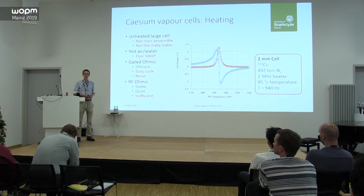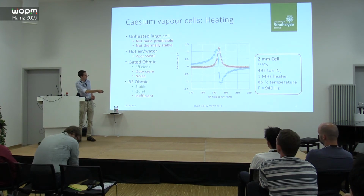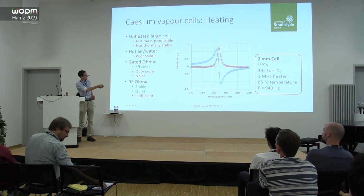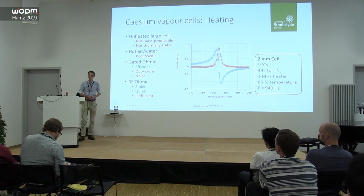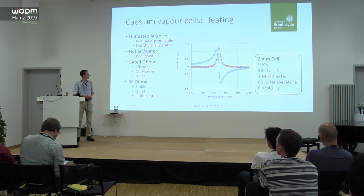I can say that there's an amplifier on our circuit board that gets hot, but so does the cell, and we can recover the sort of 1 kilohertz line width that we should be getting from the cell calculation. So we now have a source of cells that we can produce, and we can heat them to the temperature that's best for these measurements.